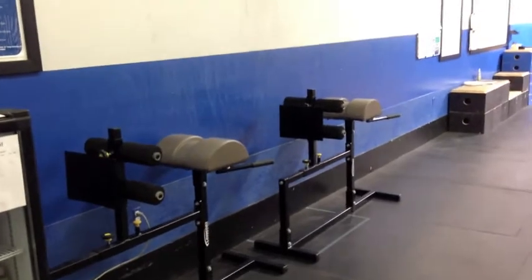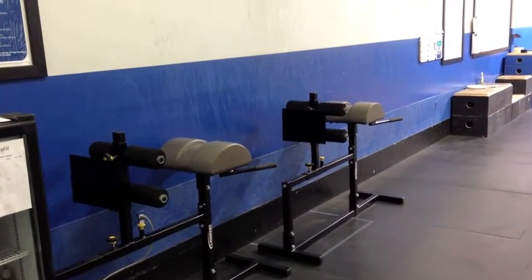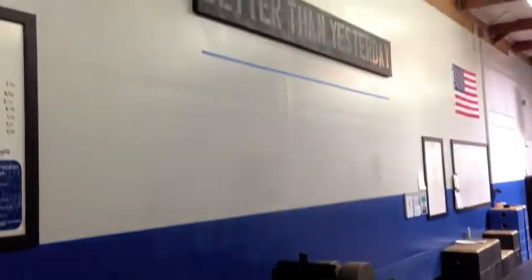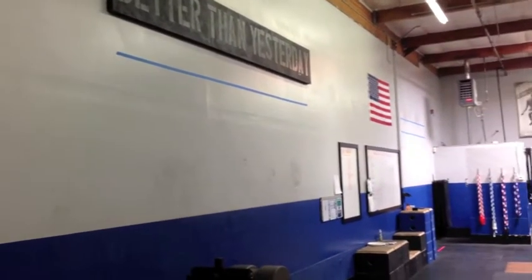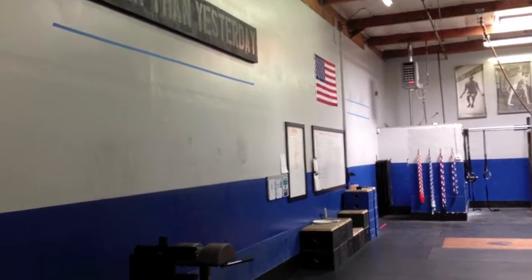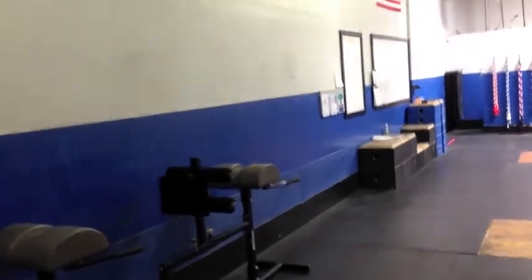The only reason they're still here is because some of our advanced athletes use them in classes, but they do get moved around and kind of get in the way quite a bit, so that's not ideal. Above that, our Better Than Yesterday sign is one of our wall ball targets, as well as the blue line below that. Looking off into the far distance in the shot, there's another couple blue lines, and there's one more spot in the gym where we have some wall ball targets. That's what we use there.